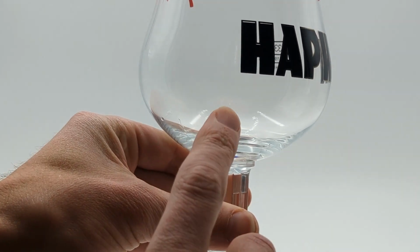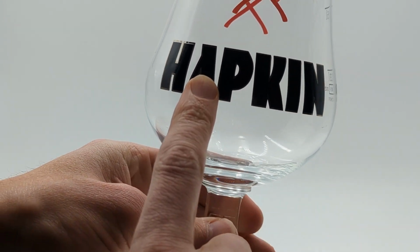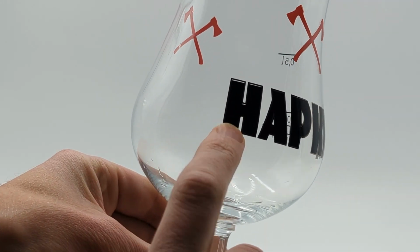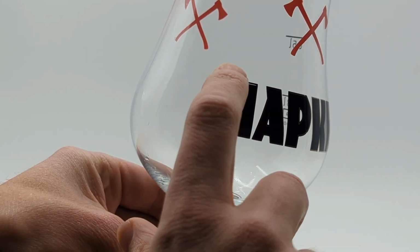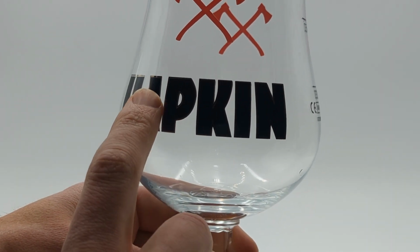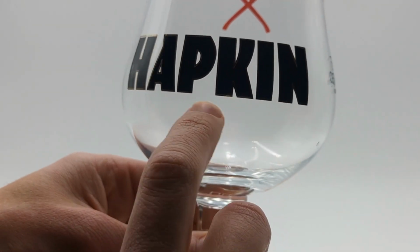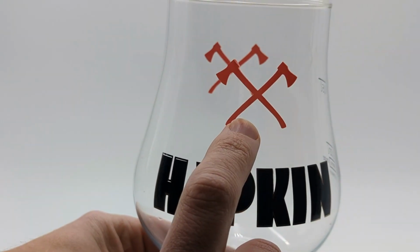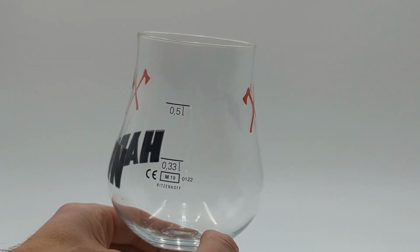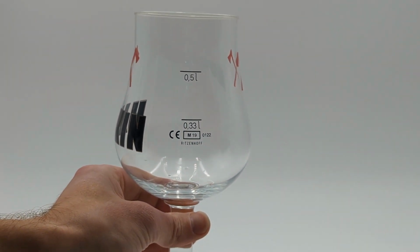It's hard to get a good capture on all the details here without changing the lights constantly because this is like a gold, highlighted around the outside of these letters. This is black with a gold, and I know you could tell a little bit there, especially when I tilt it. That's highlighted on the outside with that gold on every letter here. And then you have the X for the axis here on the back as well, and a 33 centiliter and a 50 centiliter.